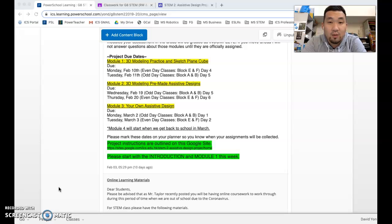Today is a catch-up day, so I just wanted to send this out so that all of you are getting caught up and ready to get Module 2 submitted. So Module 2, as you can see here in the middle of my page, is due Wednesday, February 19th for blocks A and B. Tomorrow's a day 5, so make sure you have that turned in. Thursday, the 20th, is a day 6. That's E and F. Make sure you have your assignments finished for Module 2 by that time.